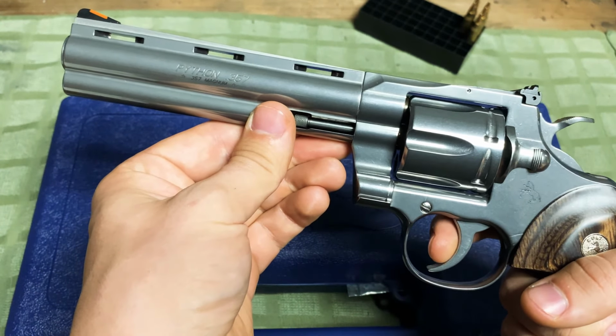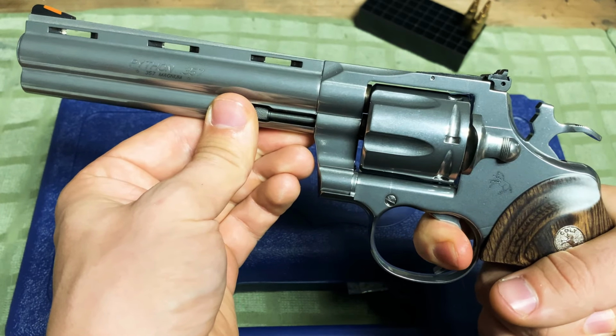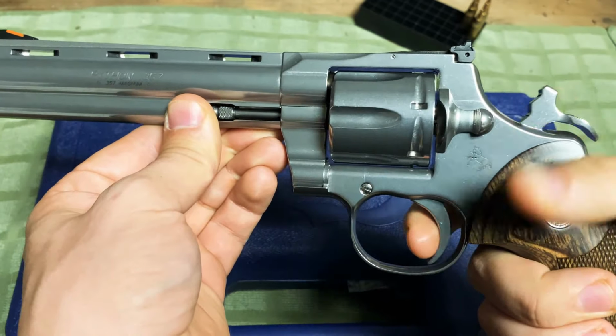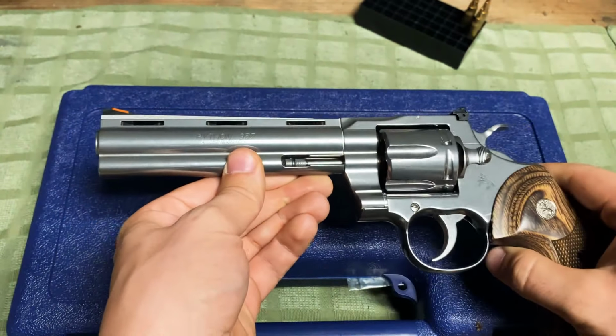So, double action, great. Just about perfect in my opinion. I like how you can stage it right there at the end. Obviously, most of you can. Single action's not bad. Just a little heavy for my liking.